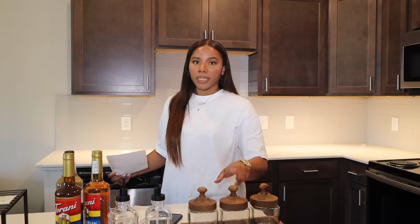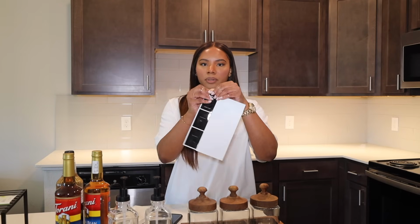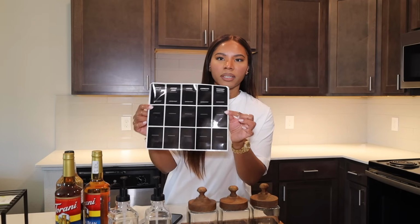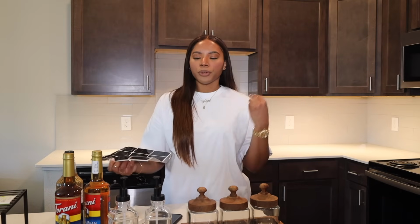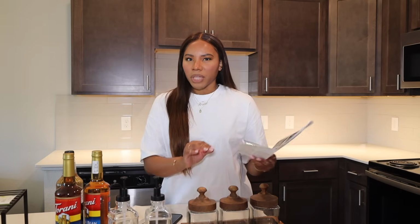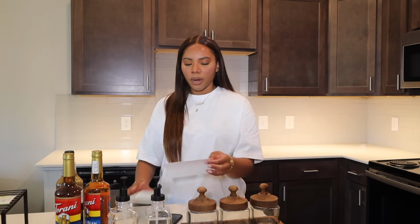So these didn't come with any labels, but my bottles did. They came with these black labels that are actually pretty shiny. I feel like they're laminated, so they're oil proof and waterproof, and I love that they were black, but I didn't love the shiny. So I ordered some more.